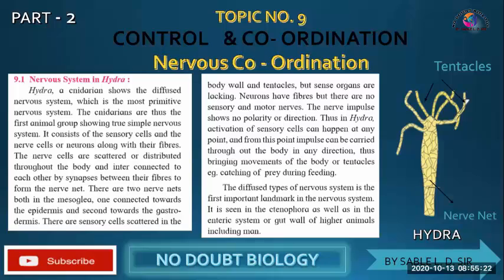Nerve net means a network of nerve cells. We can see here that there is a network of nerve cells. And another part is the tentacles. This is called the tentacles. Many tentacles are there, and they perform the function of coordination in the hydra.